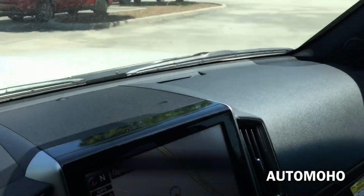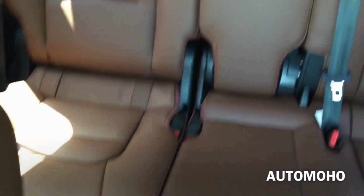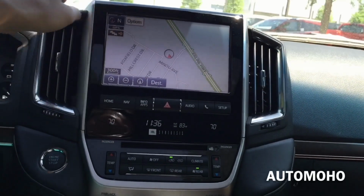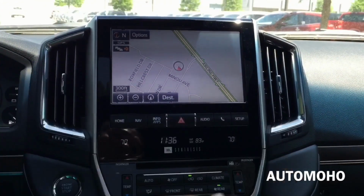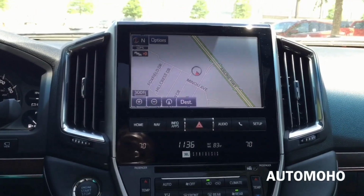Now this model comes standard with the Entune Premium JBL audio system with 9-inch high resolution touchscreen display that features Entune Premium audio system with 14 JBL speakers and amplifier for a better audio experience. Located centrally on the dash, you have the huge 9-inch touchscreen display. Beautiful accenting trims around it. And it is very responsive to the touch. I really love the new dash design.